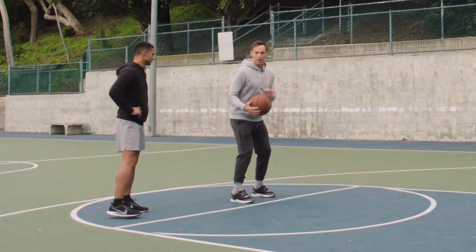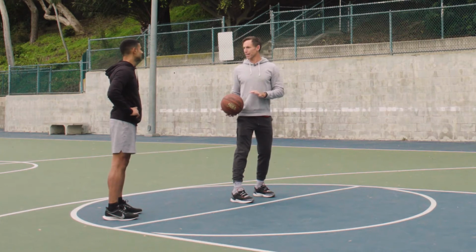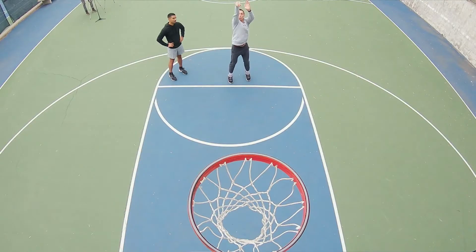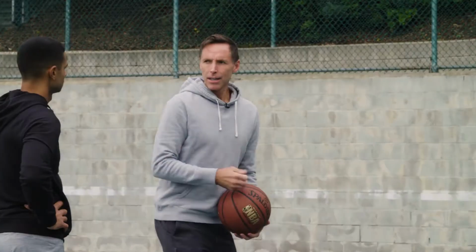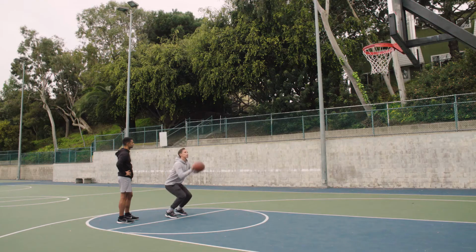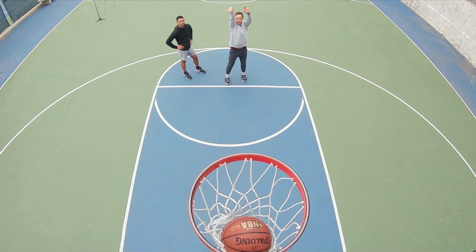You know, I try to take all the extra movements out of it, right? And it's just one smooth, fluid motion. One motion. Yeah? There's no strain, there's no forcing, there's no flicking at the rim. It's a really smooth stroke, if that makes sense, yeah?